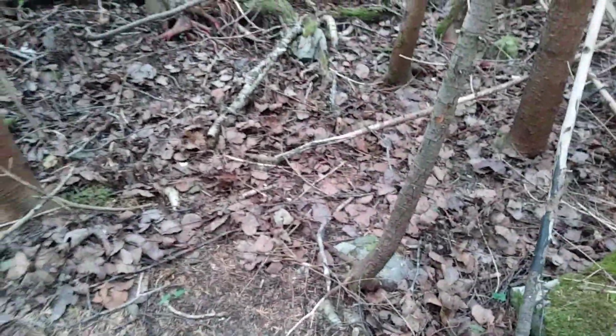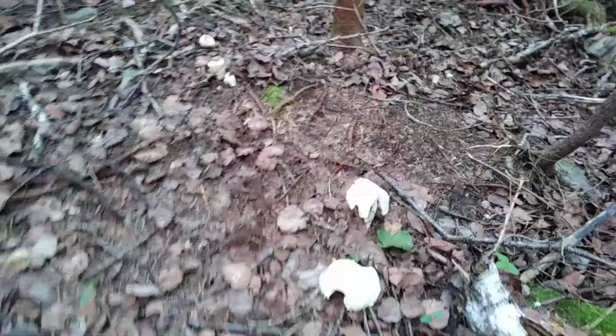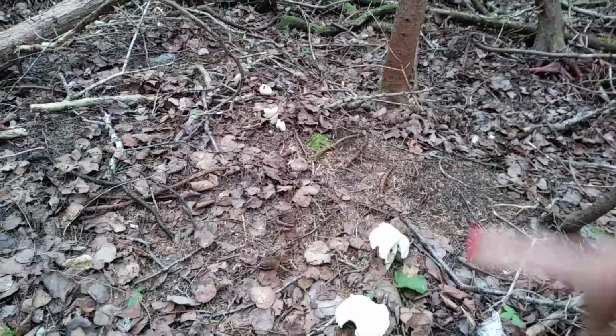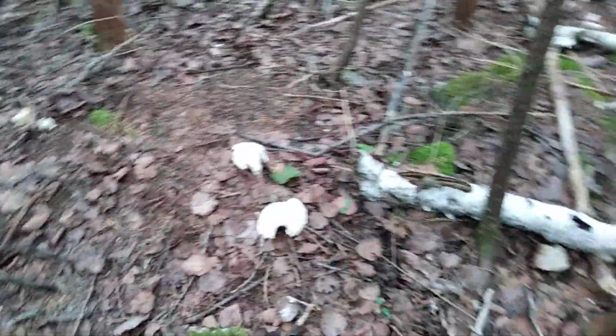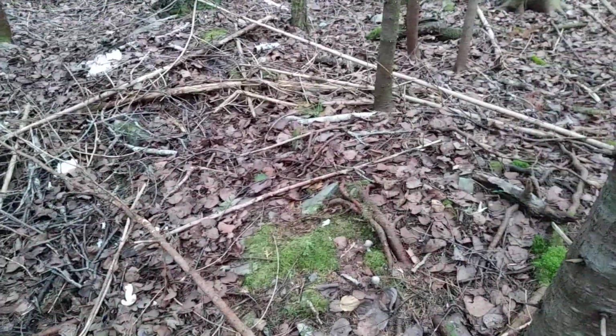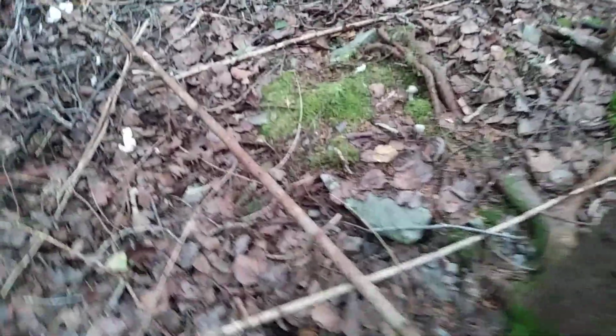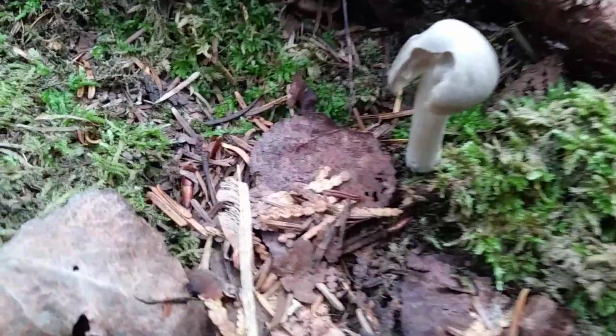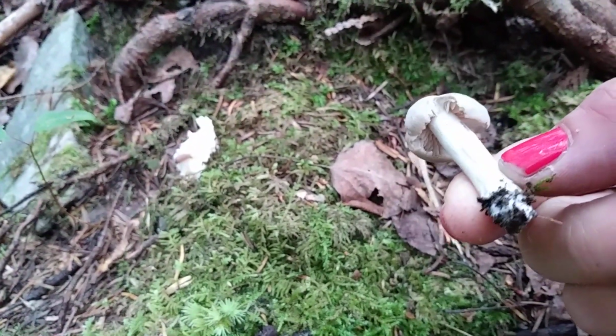Alright, so let us move on from here. And I'm wondering if it's a type that produces a fairy ring, if you will, because they seem to be kind of growing in a line with each other. And even the ones that I found over there seem to be growing in a line with each other, so I wonder if they are a type that, oh look, there's one right here you can kind of see broken open there. Interesting. Look at these cute little babies. Cuties.